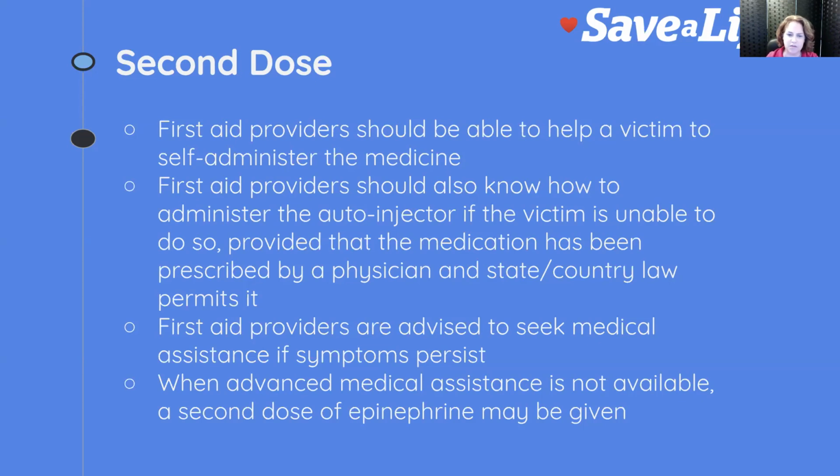It did mention in the video that the second dose is there so that a medical provider can give it. So if you're helping someone, you shouldn't automatically decide to give that second one. But if 15 minutes later the person is still having some anaphylaxis symptoms, you definitely want to have that available for the ambulance, or if you're calling 911 or your emergency medical provider, they might direct you to give it, but don't automatically do that without additional medical attention.